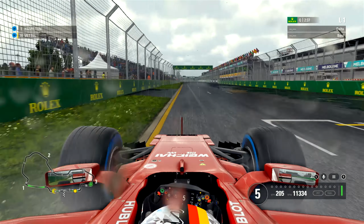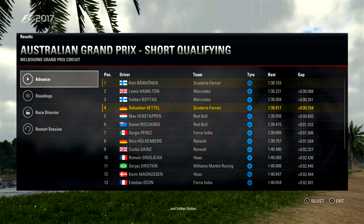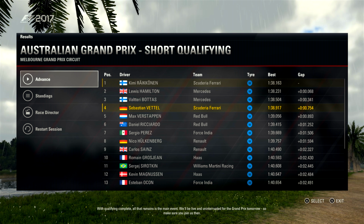Set then for the race tomorrow, but before we go, let's quickly remind ourselves of our top three, who are Raikkonen, Hamilton and Valtteri Bottas. With qualifying complete, all that remains is the main event. We'll be live and uninterrupted for the Grand Prix tomorrow, so make sure you join us then.